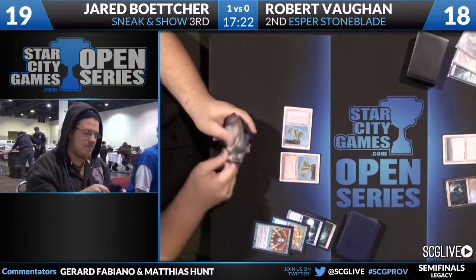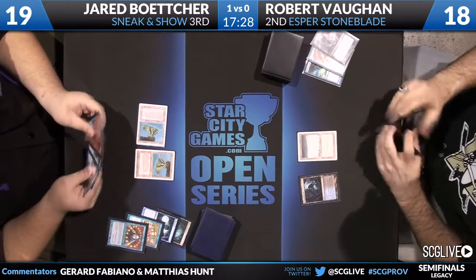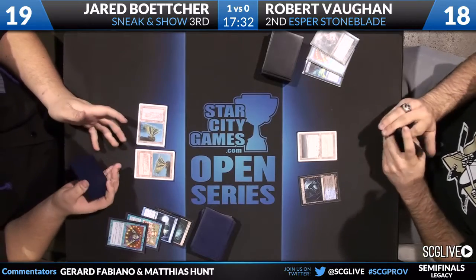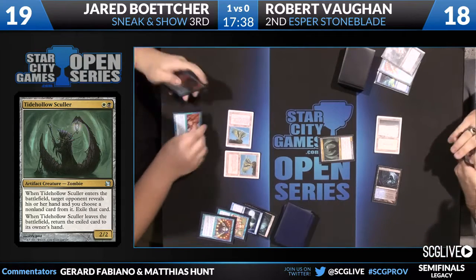Well, it's funny because if the Pyroclasm was in his hand, then Robert would be forced to take the Pyroclasm with the Scholar. But actually, the Tidehollow Sculler would stay in play and he's going to get full value, but here it's not going to stay in play. Exactly. And assuming Robert plays the Tidehollow Sculler, which I think he should, and he does. Yep. So he gets to see all the cards that Jared drew there.